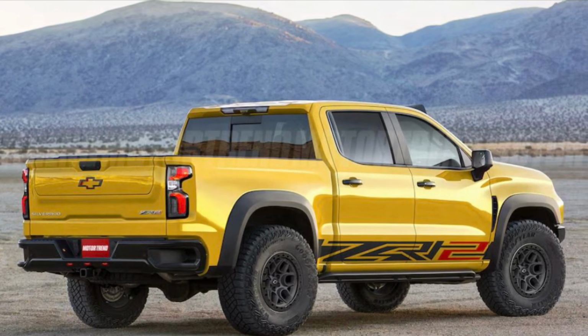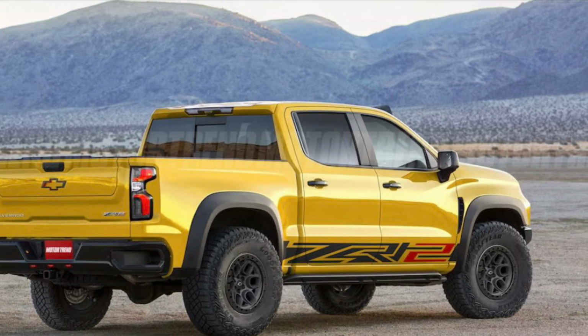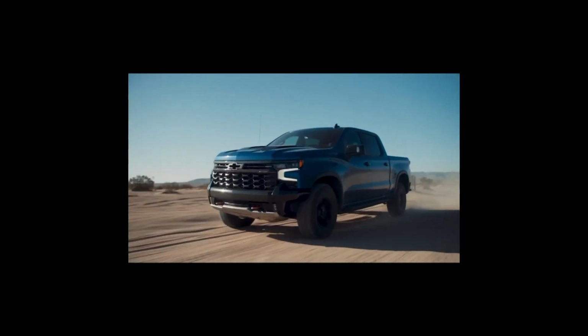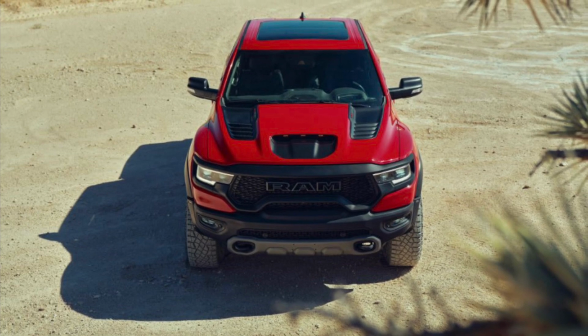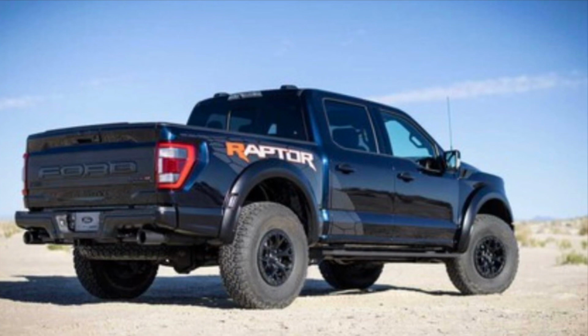Wide body would be obvious and clearance lights to match, and what will be cool to see is just how GM integrates these in. The TRX rides on 35-inch tires, while the Ford Raptor R rides on 37s. So where will GM go? I'd like to see 40s from the factory.